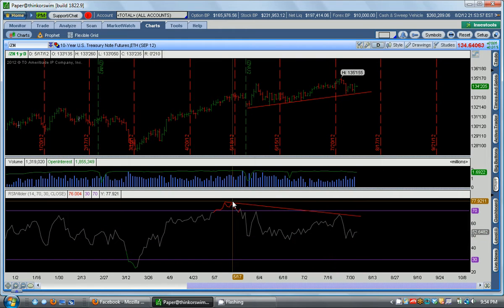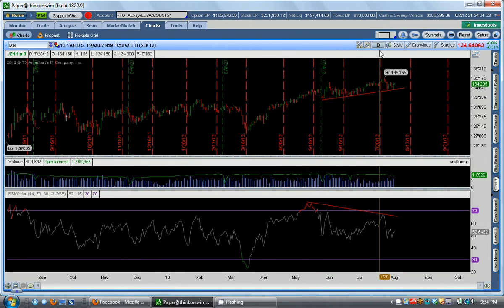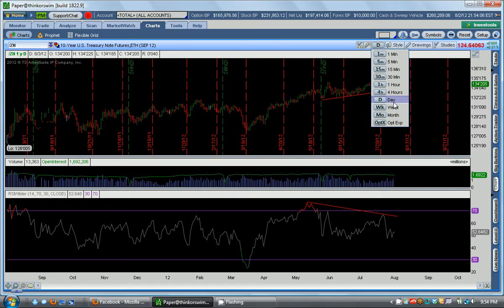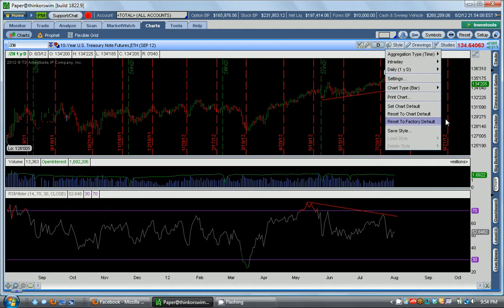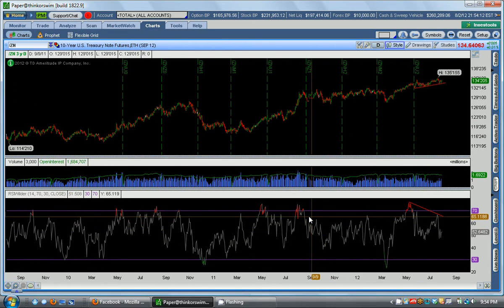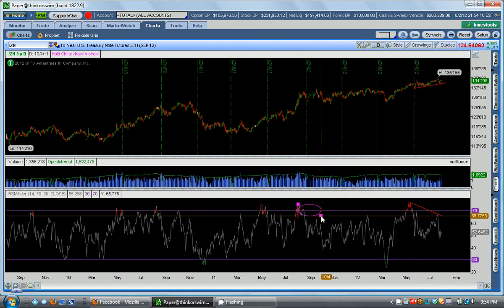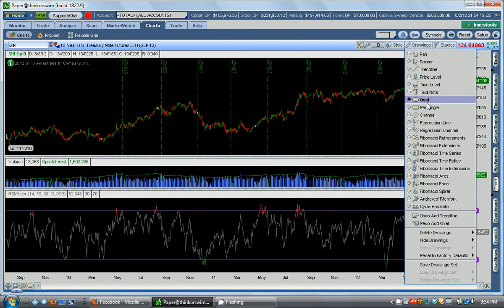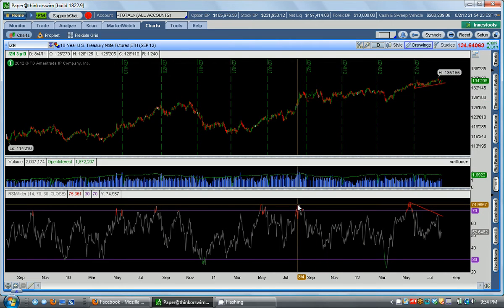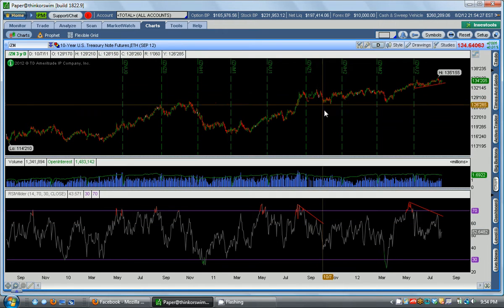So are we getting close to topping? Well, let's actually take a look. It might just be a short-term thing. So if I go to my daily chart and I move back to, let's say, a 3-year chart and just do another daily chart, when was the last time this happened? So if something became overbought and then it diverged, I see a point just about right there, and we see that it declined after that.